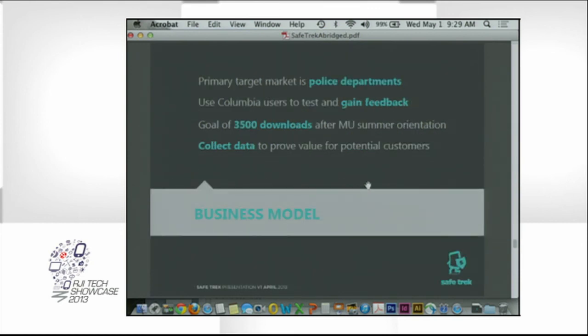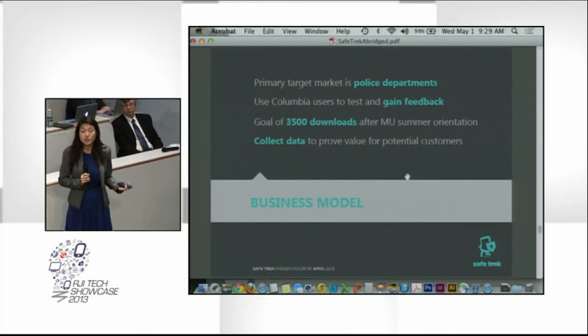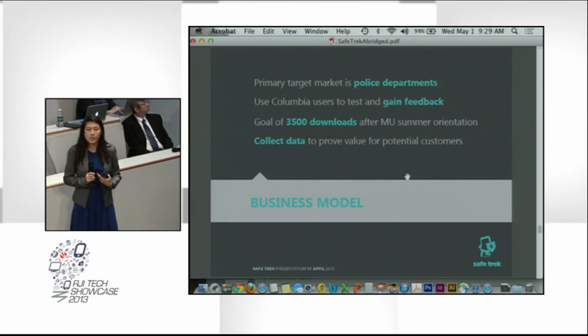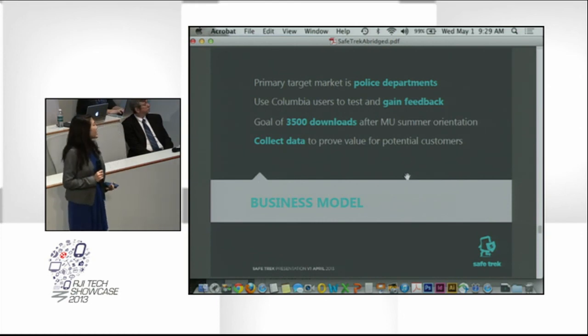Our primary target market, as far as the revenue model goes, is police departments. We really didn't feel it was right to charge users for their safety. The idea is we want to get a wide user base so that the police department can better serve whoever is in their community. We wanted to use Columbia as a test market to gain that feedback, get some data, and use it as our example market.